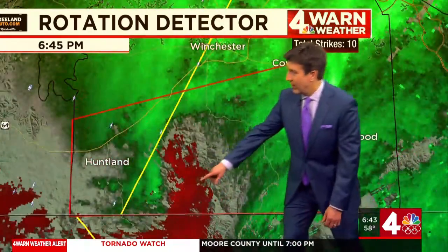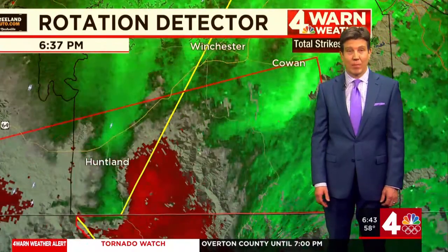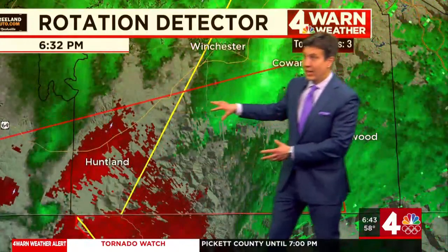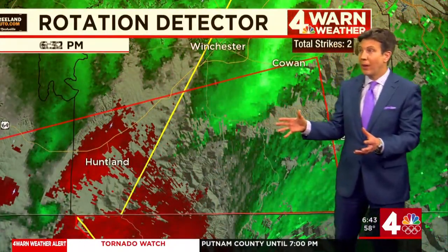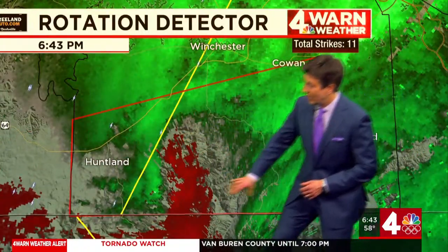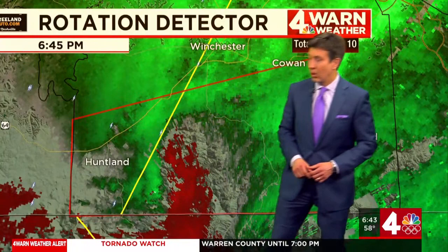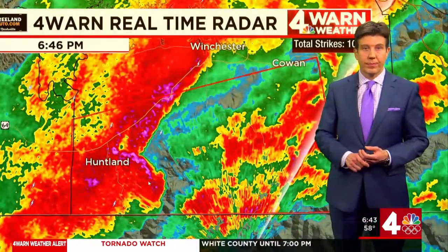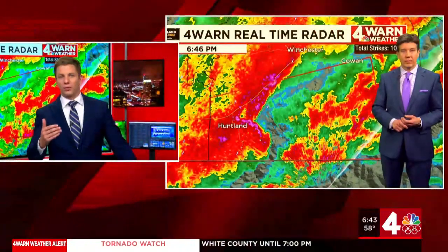Right now the good news is it looks like this rotation is less impressive. But from that, it looks like it passed south of Huntland. That speaks to why we have these large polygons in a relative sense to get all these communities, because one little thing may show the rotation farther south, and then something else may show it over Huntland or farther north. Yeah, and like you said, that's why we have those larger polygons.